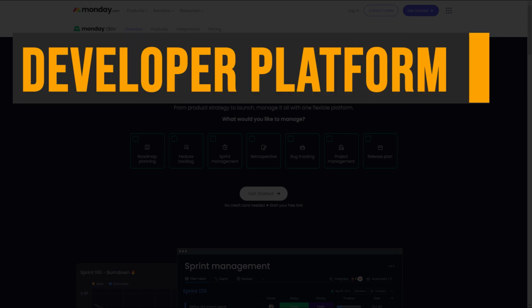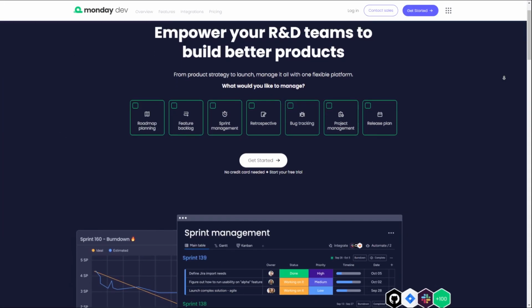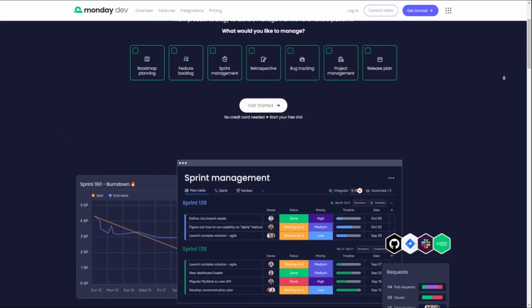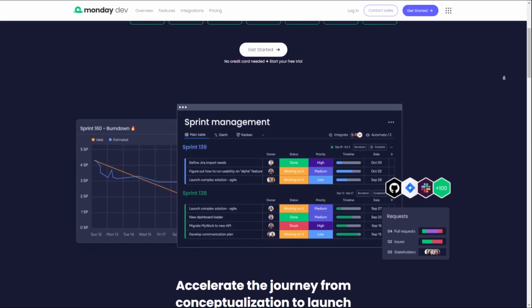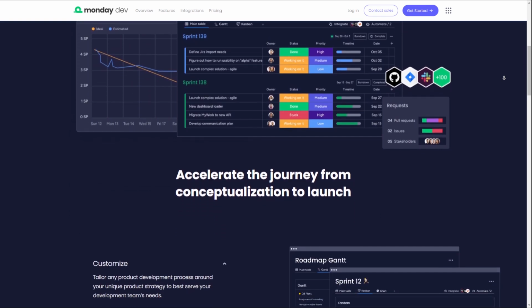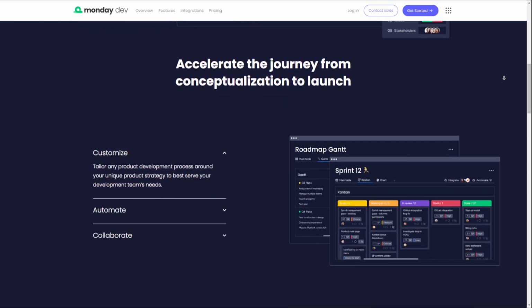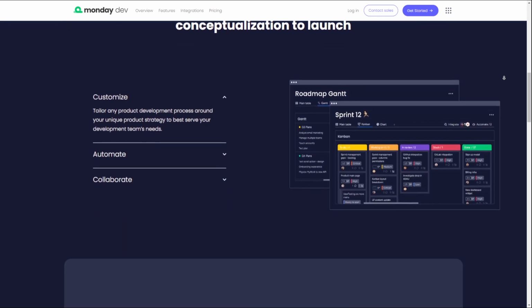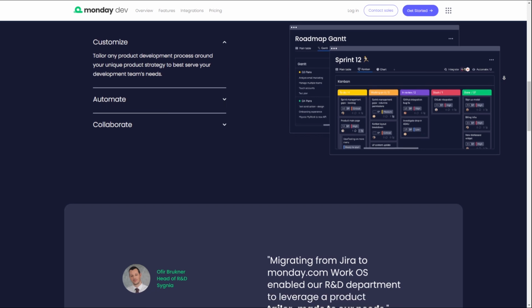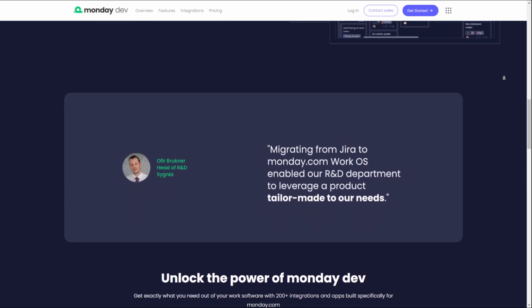Developer Platform. Monday.com's developer platform empowers teams to build custom solutions tailored to their unique needs. With its extensive APIs, low-code tools, and flexible data structures, the platform enables rapid development of applications without deep technical expertise. Powerful automations streamline workflows, while enterprise-grade security ensures data is protected.